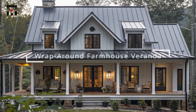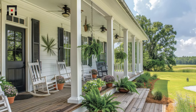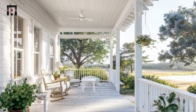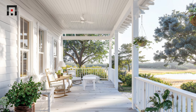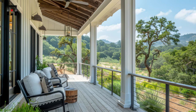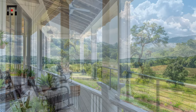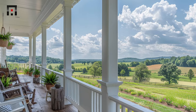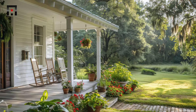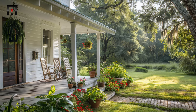Wraparound farmhouse veranda. Circling the front and side of the home, a charming wraparound veranda adds quintessential farmhouse flair. Rustic wood columns and railings create an inviting covered space perfect for rocking chairs, hanging plants, and taking in the bucolic views.